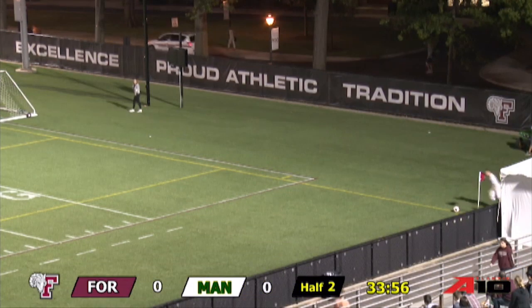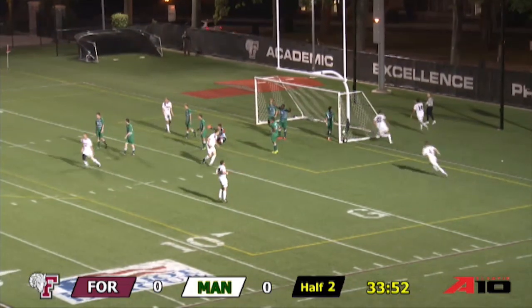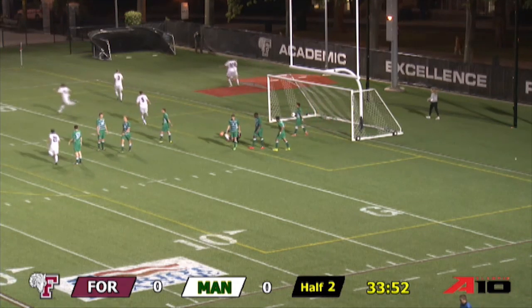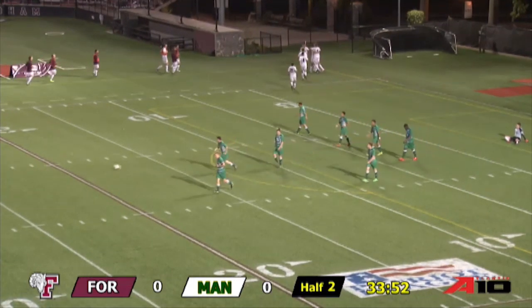Up here. Ball comes in the box. Coates McDowell bobbles it, and eventually it goes in the back of the net. John Agostino, who had the game-winning goal last year in the Battle of the Bronx, has got another goal right here for Fordham after the mistake from the sophomore keeper.